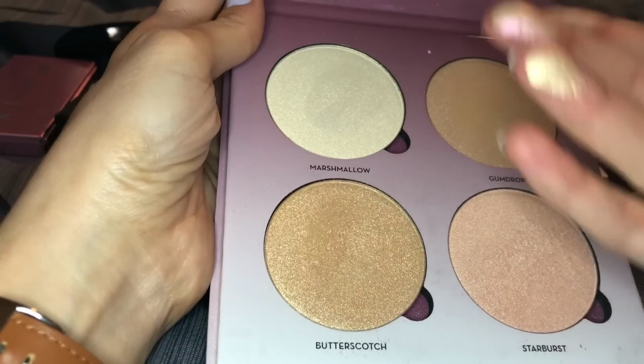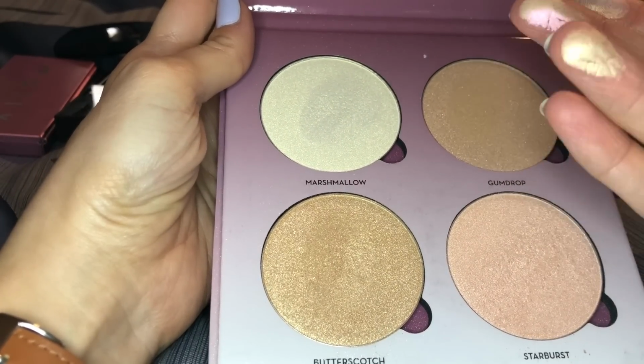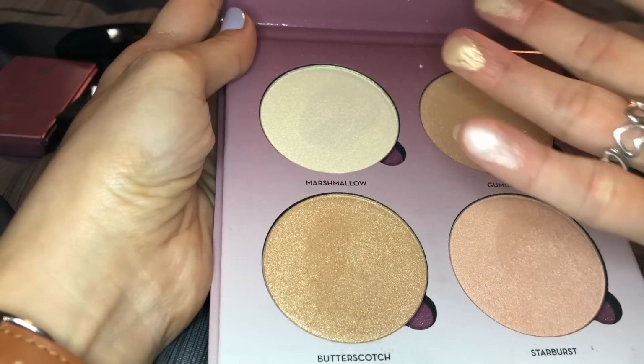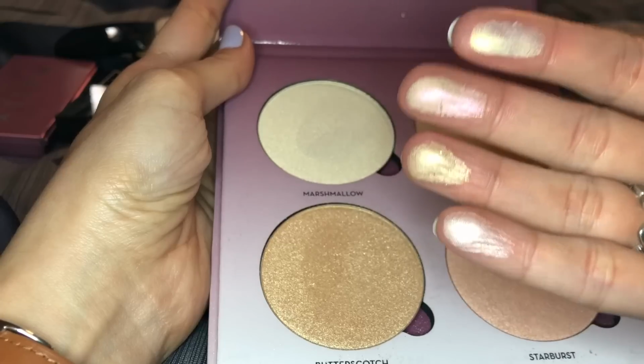This one is a little bit darker, but I can still get away with it. You know, it'll definitely work well for me, especially in the summer though. And then Starburst, I just love. Like that's the kind of highlight that I'm really going for these days. So I really do love all of these shades.